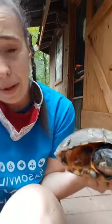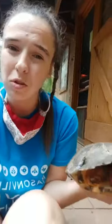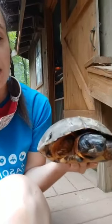So he had been released, and then unfortunately did come back to us. We believe he's about 20 or so years old now, but he could live to be 50 to 70 years. So we have very high hopes for him.